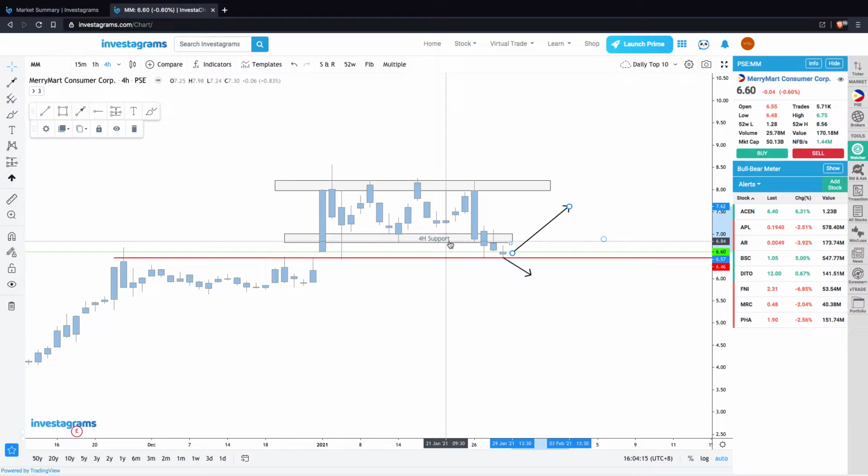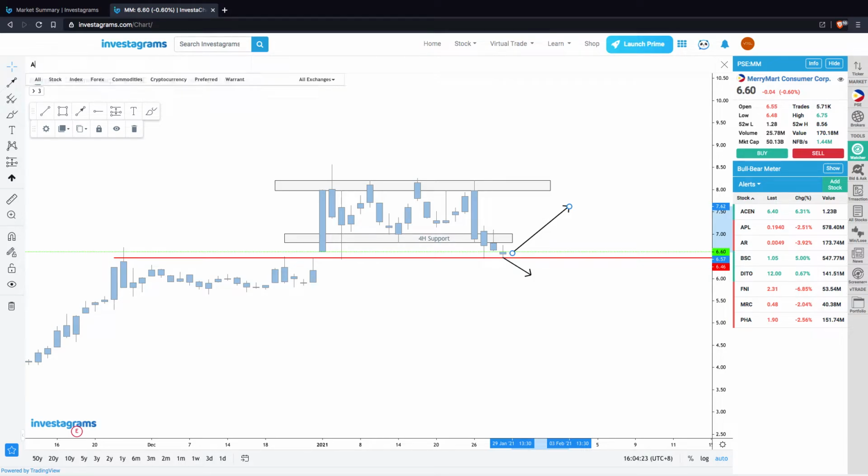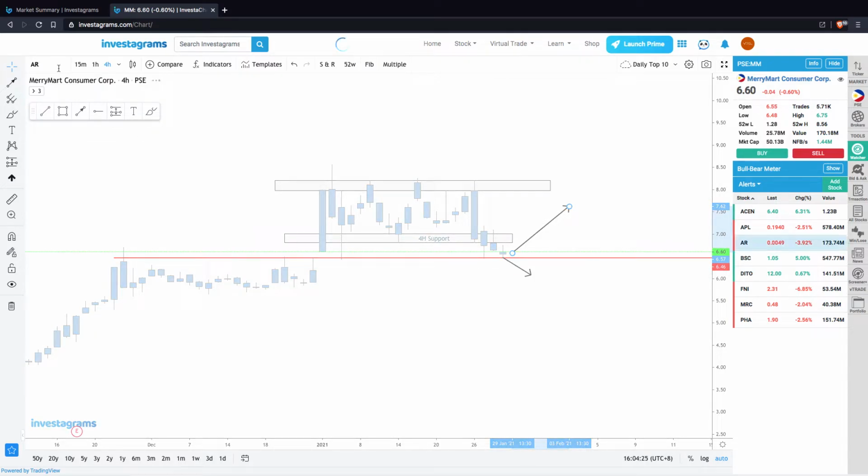So yes, that's what we have for now. We have a positive foreign buying though, so that's good news. But with the market situation, let's see what happens. Up next we have AR.